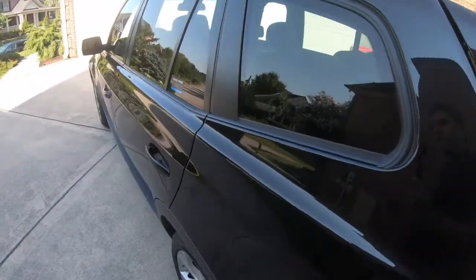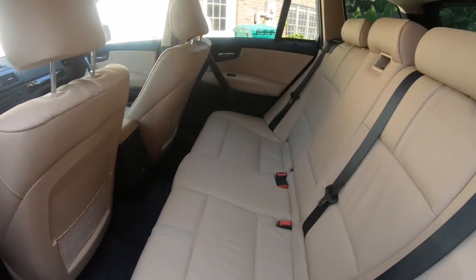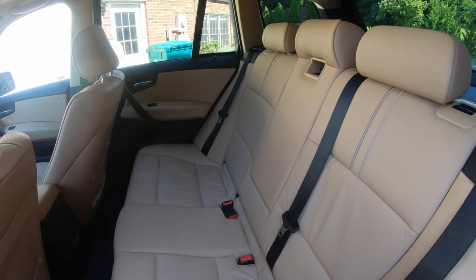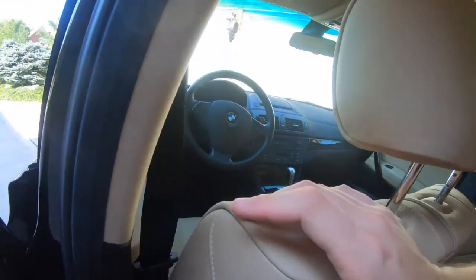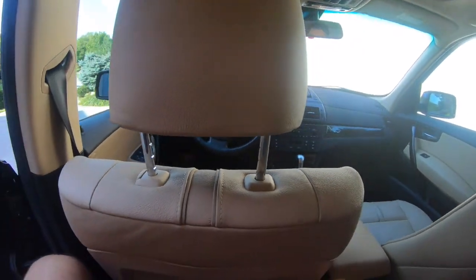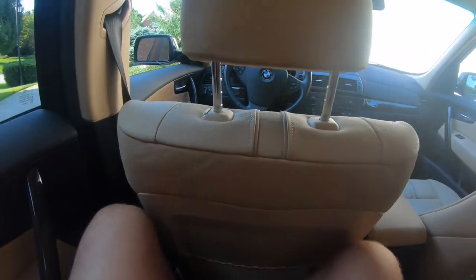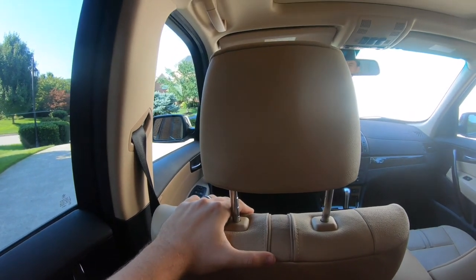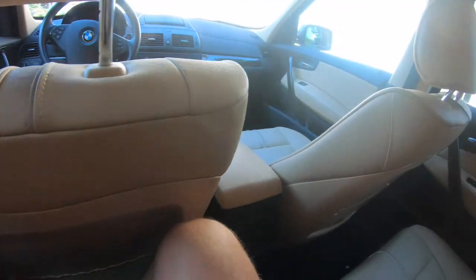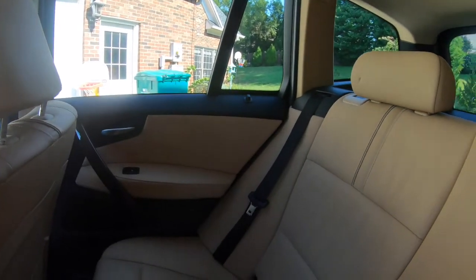Okay, in the back, here's the space in the back. These seats fold down in case you need additional storage room. But let me sit in here and show you how much room there is. So there's decent room in the back seat. I'm 6'3", and I was the one obviously driving this car, so the seat's already moved back quite a bit. But as you can see, I've got plenty of leg room in the back.